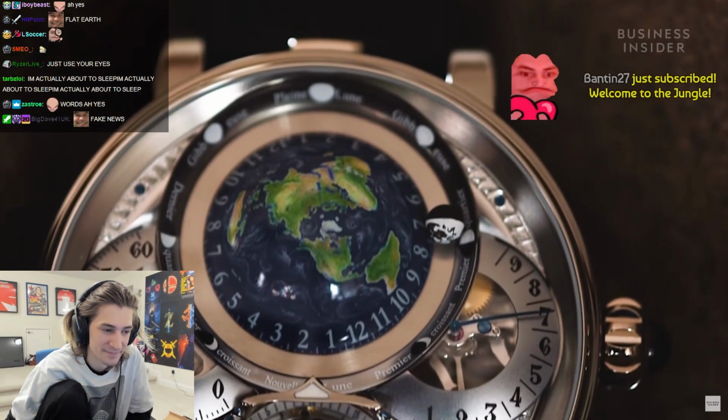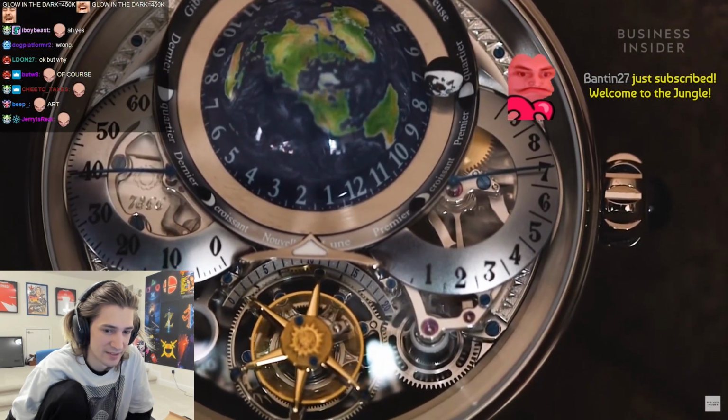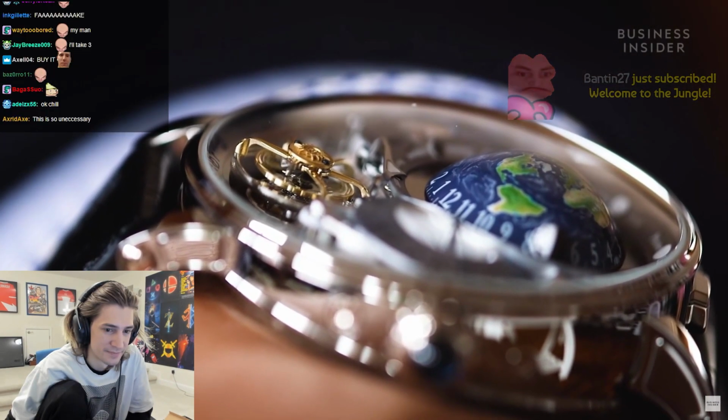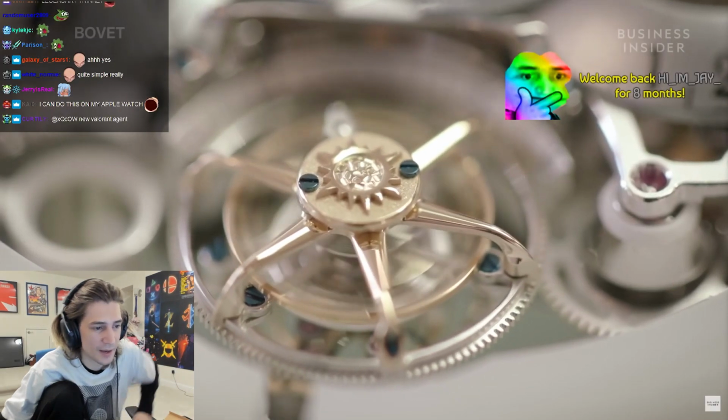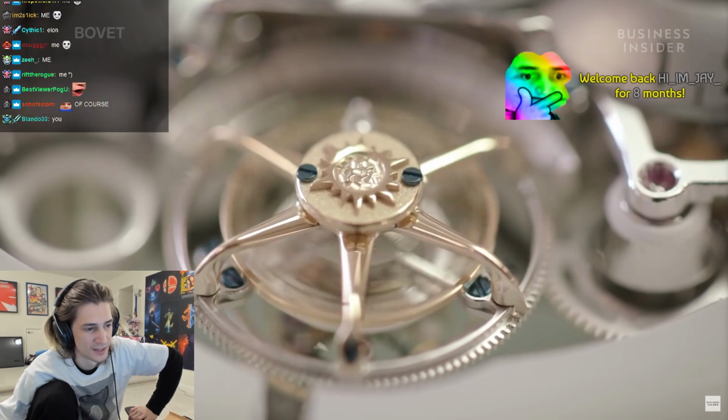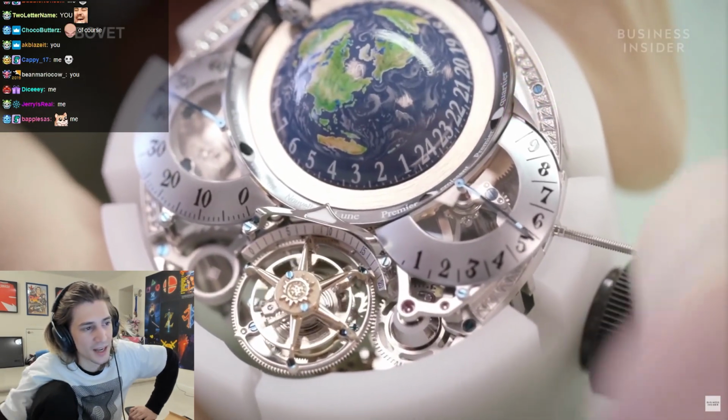Placed just below it in the 6 o'clock position is what's called a tourbillon. We can see the tourbillon rotating as we look at the watch, and the position that it's in is identical to the position that the sun would be in, relative to the Earth. So the tourbillon stands in for the sun.